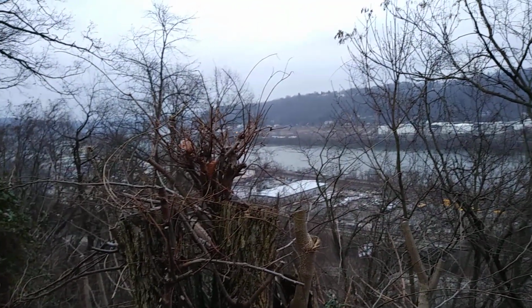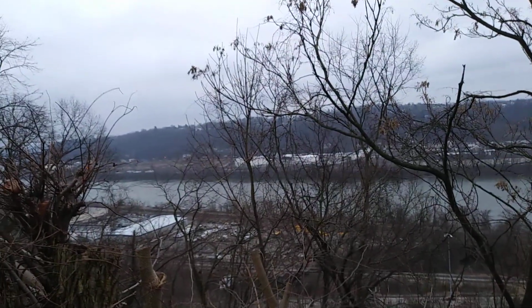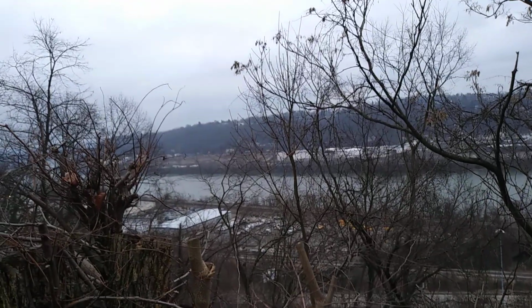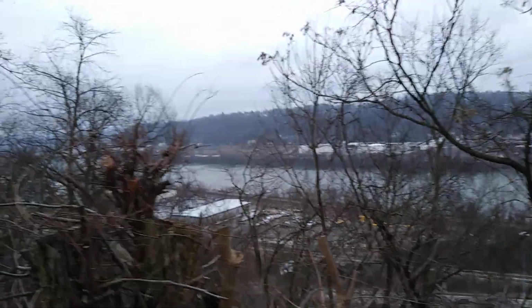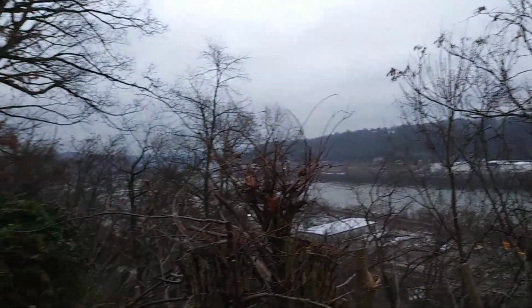So, thought I'd just do a real quick winter walkthrough of the whole garden. It's slightly snowing, but it also does not feel like it's below freezing. It's one of those weird days where it has to be below freezing to snow, I'm pretty sure. At least the air does.